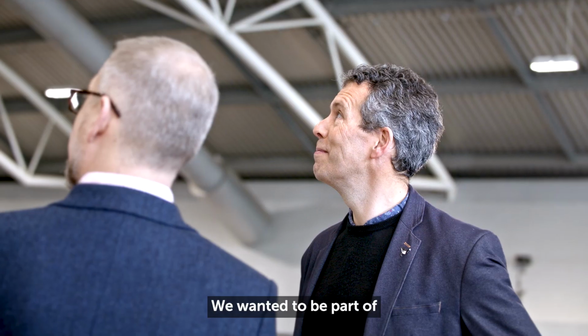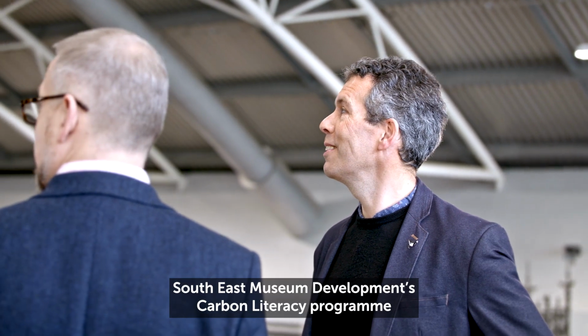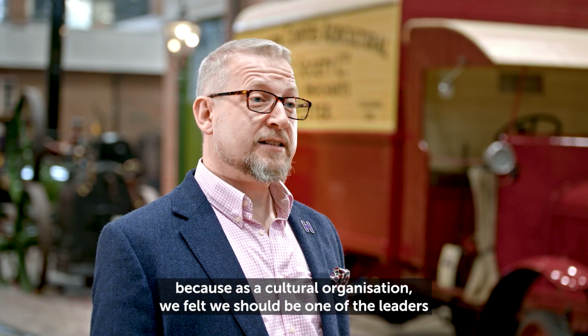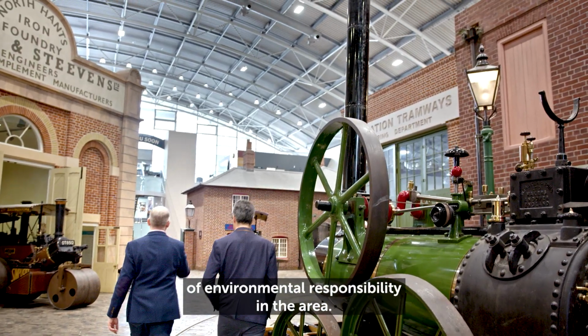We wanted to be part of South East Museum Development's Carbon Literacy programme because as a cultural organisation we felt we should be one of the leaders of environmental responsibility in the area.